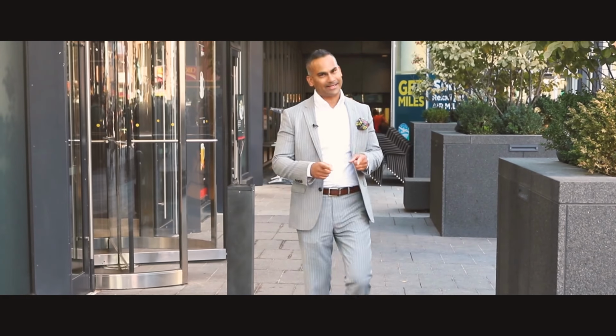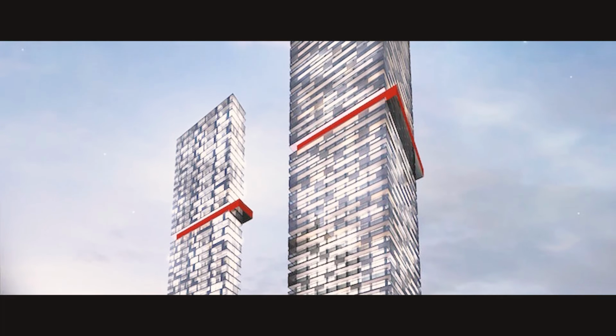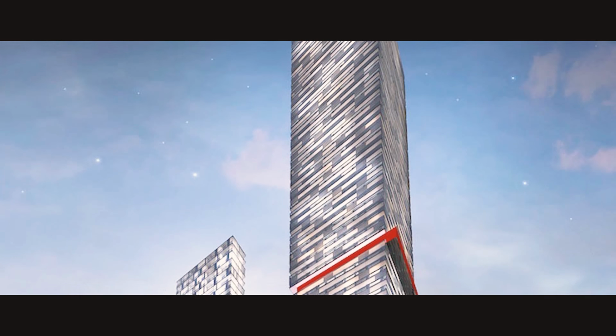Time is of essence. This project will sell out very fast. LRT, Yonge and Eglinton, 10 minutes to 401, 10 minutes to downtown Toronto. It doesn't get better than this. This project will sell out very, very fast. And we'll make sure we'll get you the first day access.